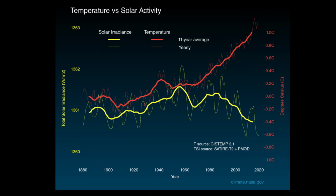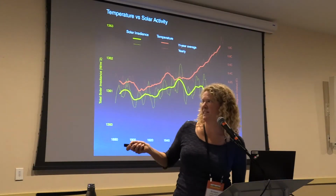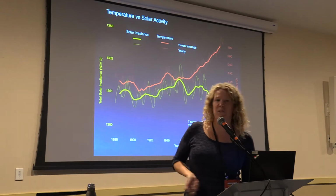And you can see back in the 1860s up until about 1950, those tend to trend together. So you see warming when you see increase in solar irradiance. But you can see when they start to separate, which is in about the 1970s. So that solar pattern is not what's driving the warming that we're seeing. And in fact, it should be cooling if you're following the solar trends.